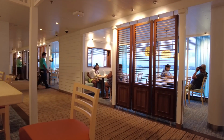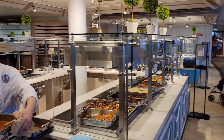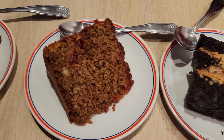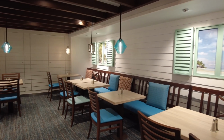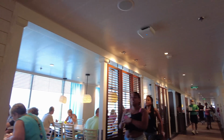This deck is also where you'll find the Lido Marketplace, which is the buffet on board. They're open for breakfast, lunch, and dinner, and they have a great variety and selection of food, including salads, sandwiches, pasta, stir fry, and lots of desserts. This was definitely one of the best cake selections I've ever had on a cruise ship. I also really liked the theming in the buffet. A couple times in the evening, we came up for a cup of tea and just enjoyed finding a quiet place to sit.